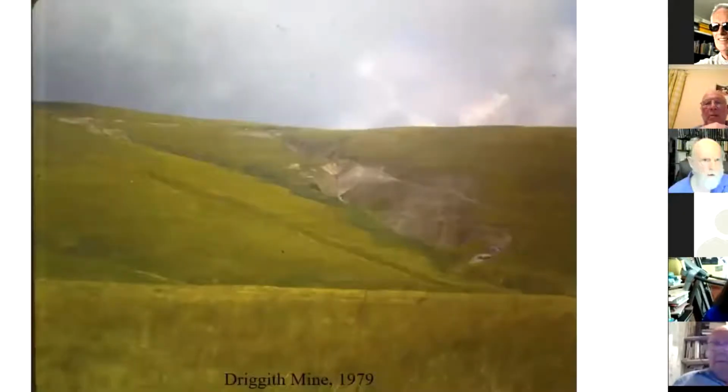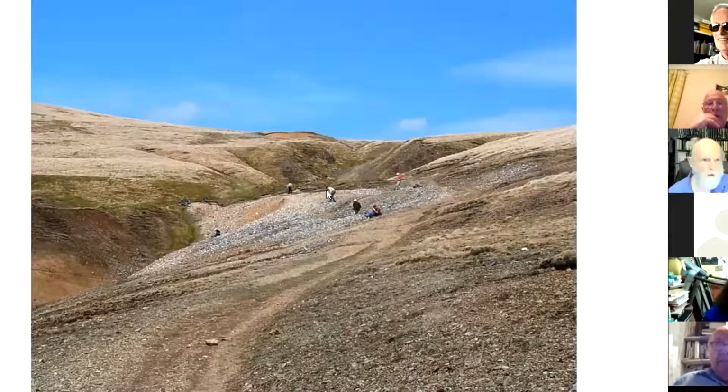But the actual dumps that we were in, this is the area, well, this is the track up to the dump. And in this particular instance, this is 1979, I took this one. But this was in 2013 when we took the party from Munich up. So this is the head of the Gill, and over the top is the open cut up here, and the path this way goes up to Dry Gill.